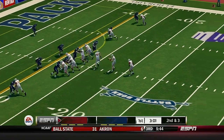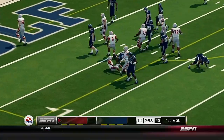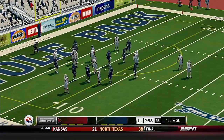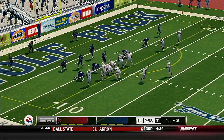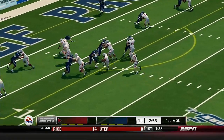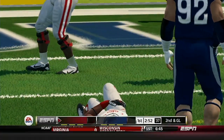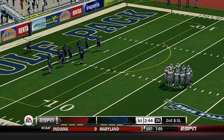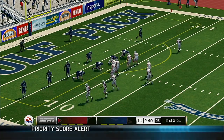And he's tackled after positive yardage. That's good for a gain of 7 yards. That makes it first and goal. And off up the middle, and he's stuck. They're at the 8. Second down.